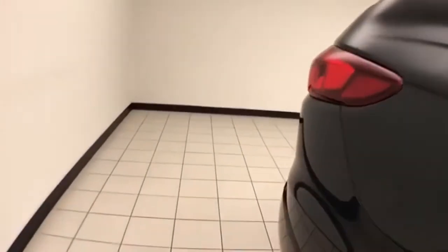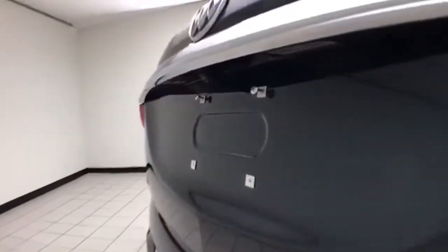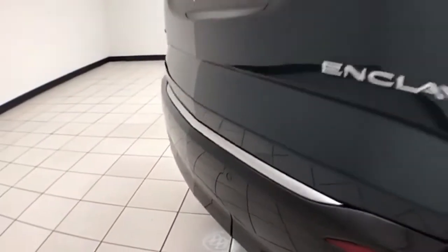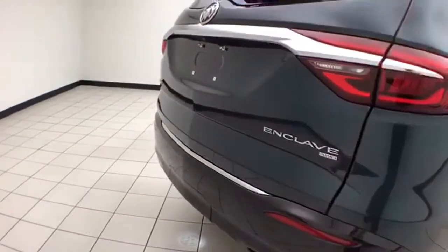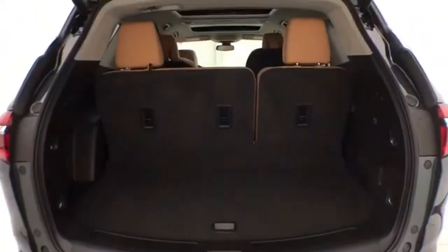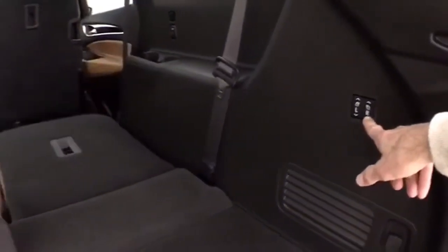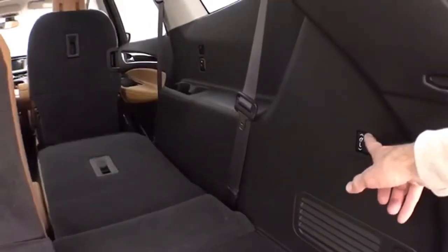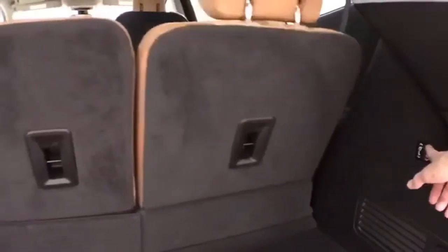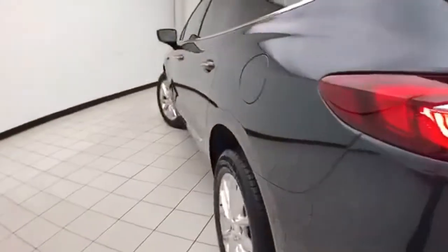Advanced safety features like blind spot monitoring, cross path detection, forward collision alert, along with backup camera and parking sensors, all have been given a 5-star overall government crash rating. Power liftgate for convenience. Ample cargo space behind the third row. 60/40 split seat. Folds flat with the push of a button. You can also reverse, giving you a lot of flexibility for cargo and passengers with additional underfloor storage. And very clean, no dents or dings in the body.